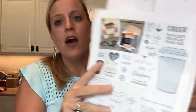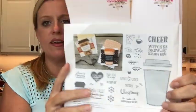So those are treat containers. I'm counting that as one. I know it's a little bit cheating. All right, the next is page 46.